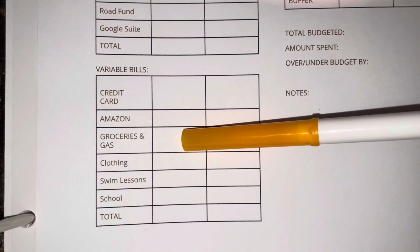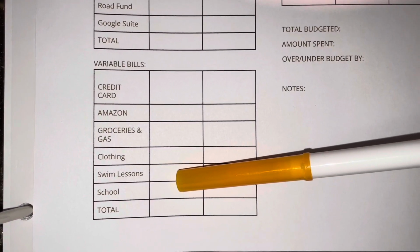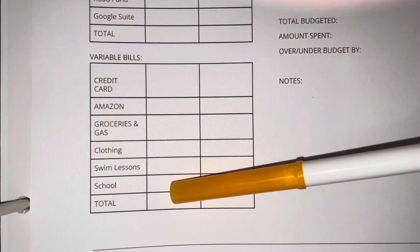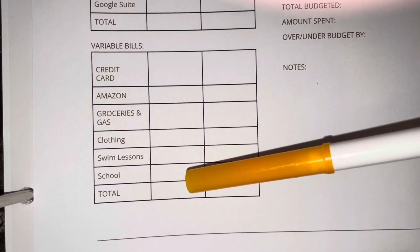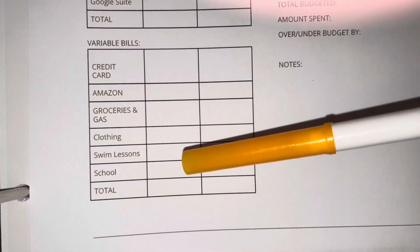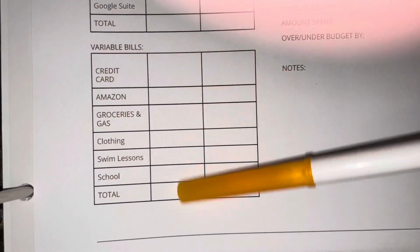Groceries and gas, clothing, always need something in the clothing budget. My son does swim lessons each month, so we budget for that. And then he also started kindergarten this year. I didn't itemize anything in our budget for school until I found out, oh my gosh, these fundraisers and Scholastic book purchases and snacks for his class, all of this stuff was starting to add up. I'm like, it's time to put a school category into our budget. And then I total all that up.